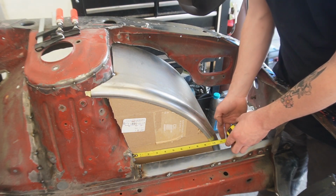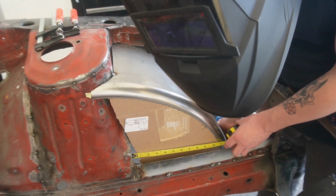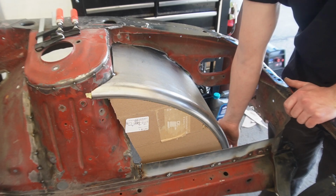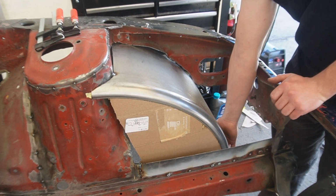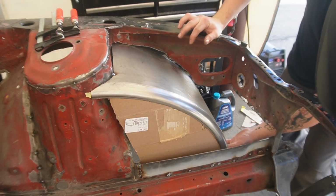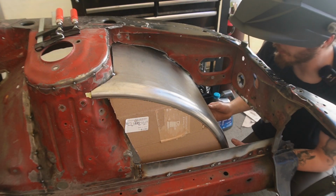That's almost right about there. Which, that's, ow, I just dropped that on my foot. He's basically tack welding right there. And that would be right. Cool. Okay, so I got a line here that should be about where it's supposed to go.